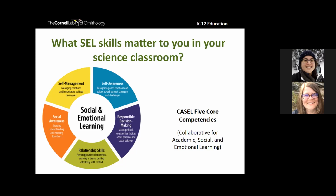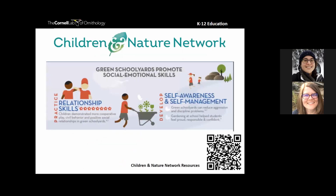And then all of the amazing things that happen when you work at problem solving or social awareness, responsible decision making, and developing relationship skills as well. And we look at those things in the context of outdoor learning, we can see some great opportunities for developing skills. So this infographic is from the Children and Nature Network.